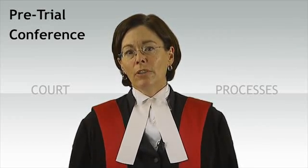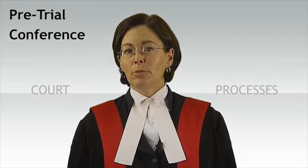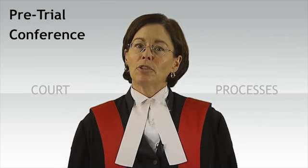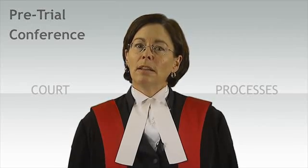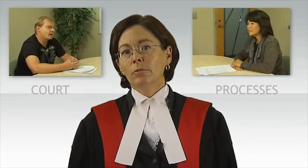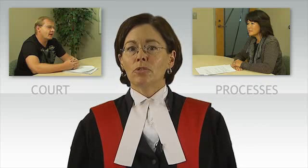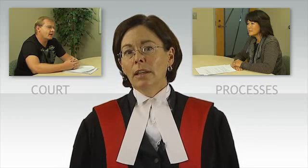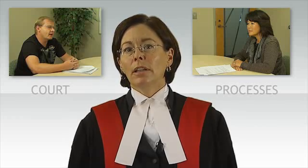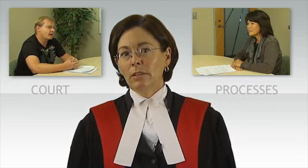At the pretrial conference, the judge will ask the parties about the evidence they intend to present and how many witnesses they expect to put on the stand. The judge asks these questions to estimate how long the trial might be. The pretrial conference also provides both parties with the opportunity to ask the judge questions before their matter goes to trial. The judge at a settlement conference will not be the judge at trial, if a trial is necessary.